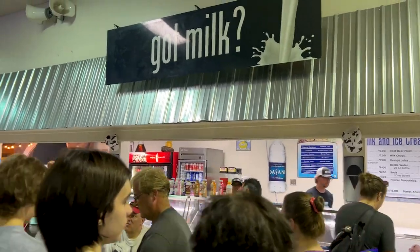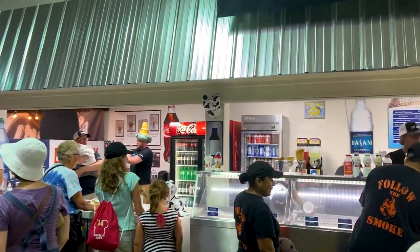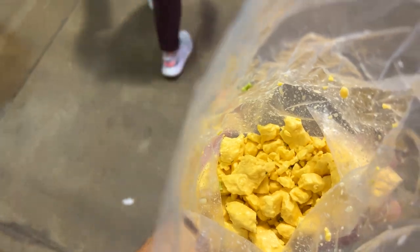Got this Got Milk stand. And you gotta see this guy's hat. Look at that guy's hat with the ice cream hat. I love that. That's awesome. Alright, got me some cheese curds with sour cream and onion flavoring because no carbs.